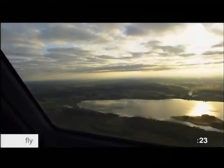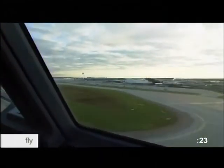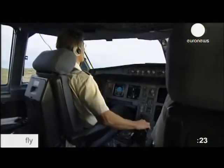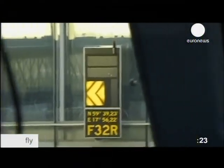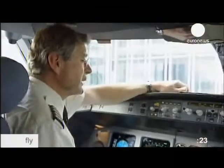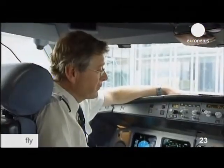Our test with the SAS Airbus is coming into land. 50, 40, 30. Spoilers. We do have remaining fuel, 7.3 tons, and it was estimated from the beginning when we started in New York to be 4.8. So that's 2.5 tons total of saving.